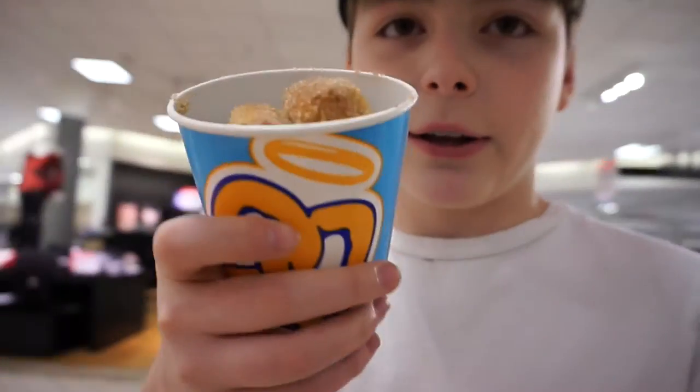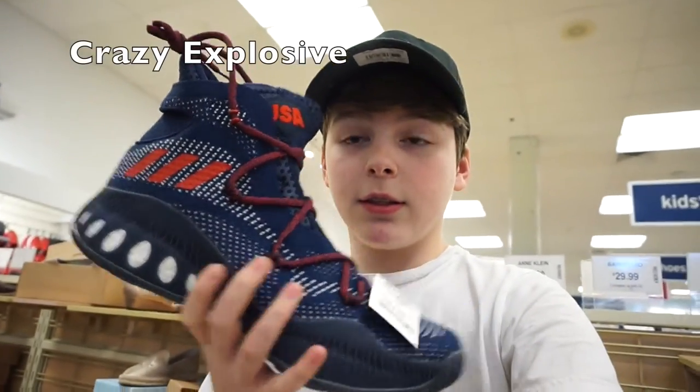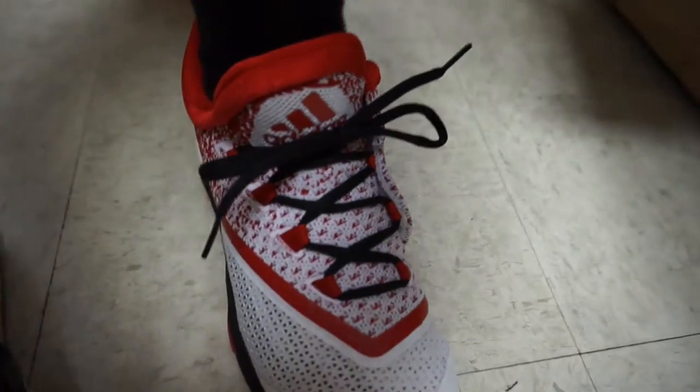So I'm leaving the mall now, and I got some Auntie Annie's cinnamon bites, and I went to Adidas, Foot Locker, and UNKNWN. Now I'm taking a quick little stop in Marshalls. They have these for $35. They have really big sizes, but $35 is crazy. I'm trying these on, the crazy Boost. For $35, not a bad price at all. They also have Jordan 7 cleats for $20.